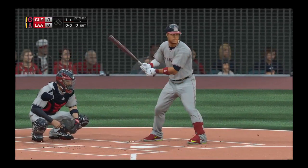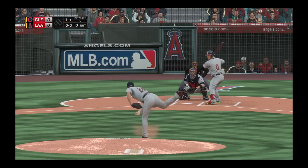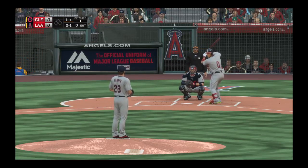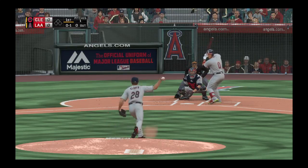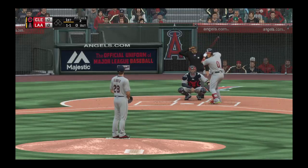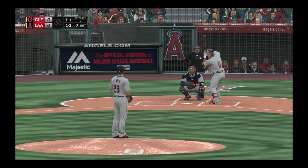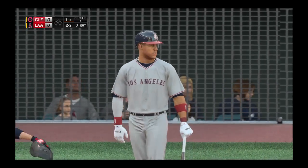And leading off for the Halos, third baseman, Yunel Escobar. And that's in there for strike one. Into the windup. Here comes the 0-1. That misses wide. 1 ball and 1 strike. Can't keep the weight back, and he falls behind 1-2. 1-2. Here it comes. And a slider runs away from him there, and the count levels at 2-2.